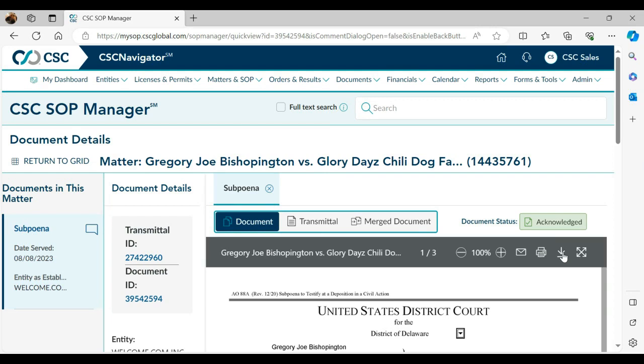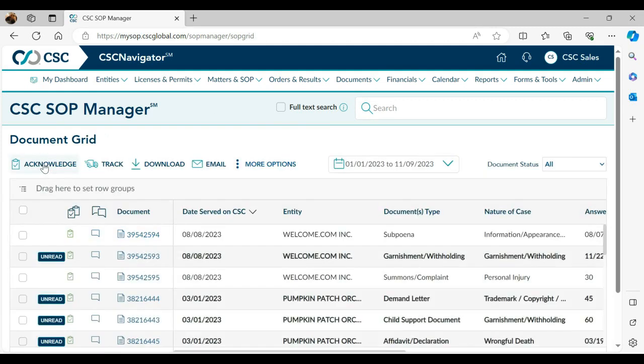Most of these things can also be done in bulk from the grid that we started at. So if you wanted to email or download a group of documents all at once, you can do that as a single action. There's also a full range of search tools in here.